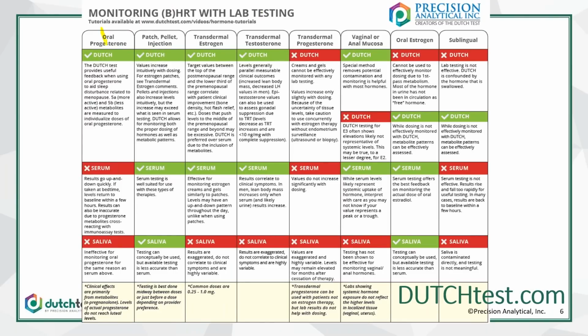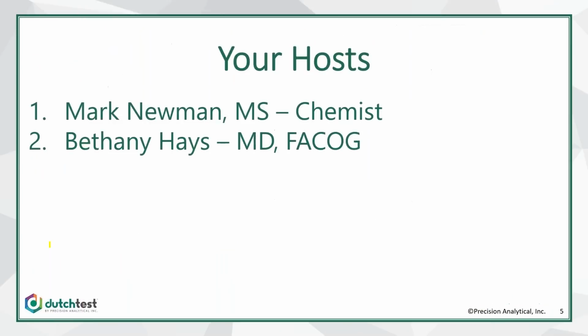You've got oral progesterone, transdermal estrogen, transdermal progesterone, and then you have urine-based tests, blood-based tests, and saliva-based tests. They all have scenarios within which they work fairly well, and they all have scenarios within which they really don't give you the type of feedback that you're looking for when you're trying to get the right dose for your patient.